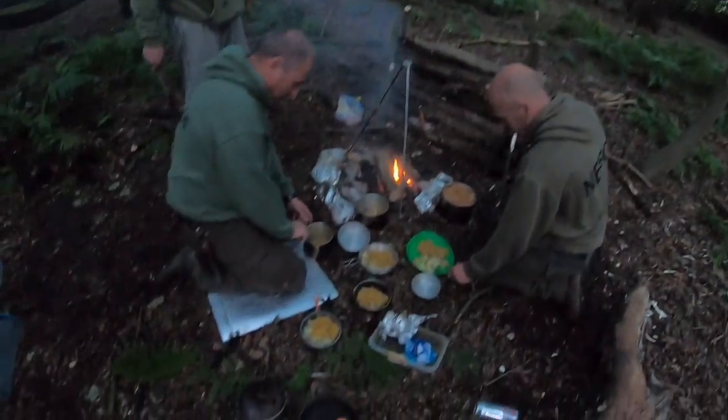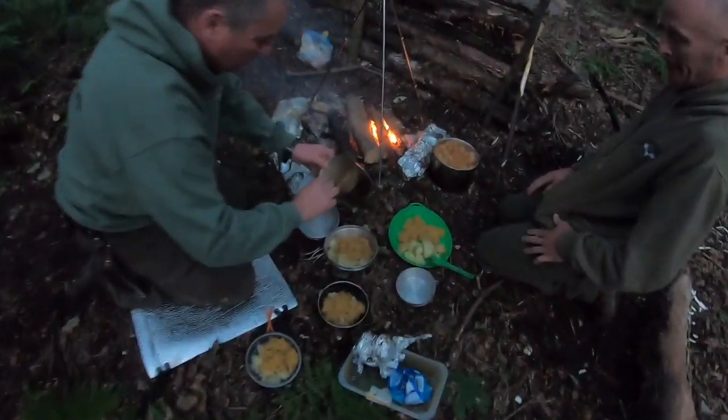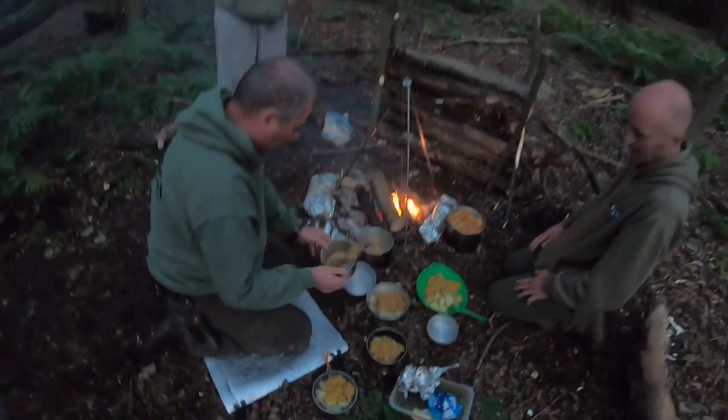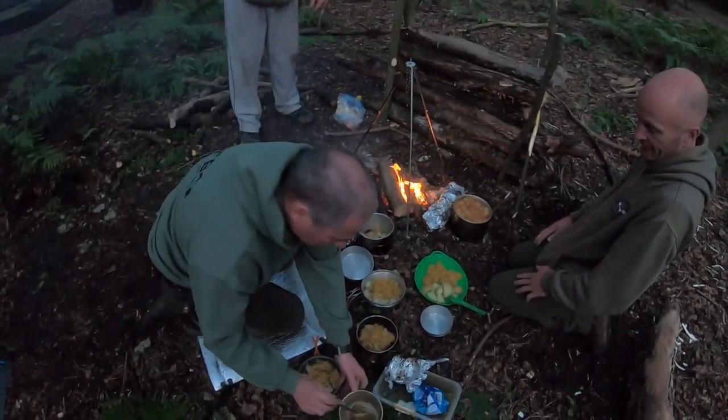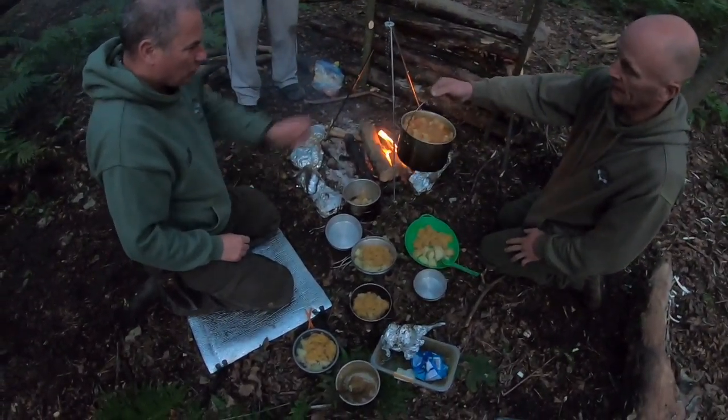Just busy getting plated up now, so all the rice is done. Obviously a little bit stuck on the bottom, but we'll get some water in and put it back on there. We need a proper ladle, really, didn't we? I wish I had a big spoon now.